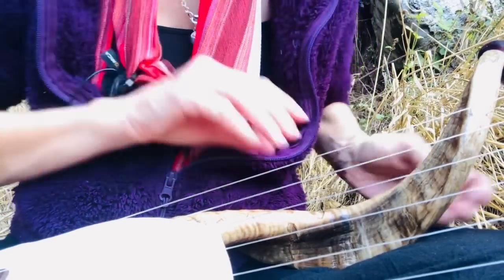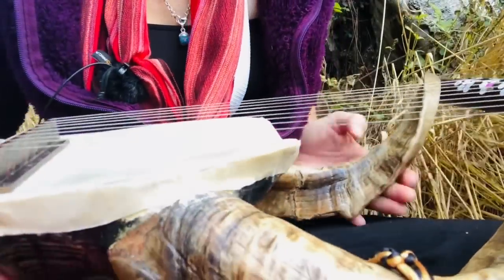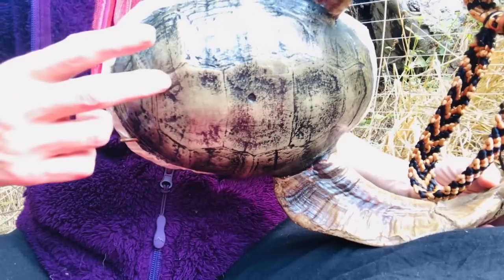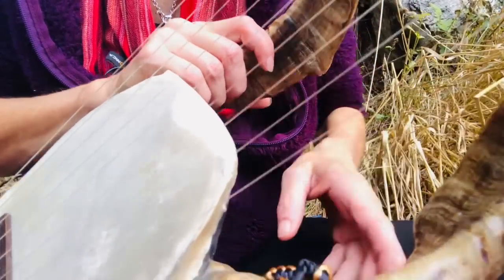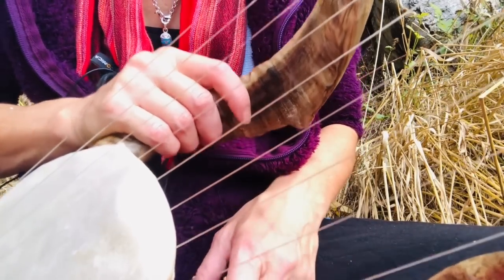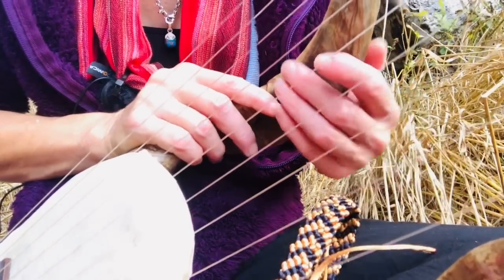But today, I have brought the lyre, the ancient Greek lyre, made out of naturally shed ram's horn, and 3D printing. This is wood, not tortoise. And it is a replica of an instrument pulled out of a tomb in ancient Greece. So this would have been about 2500 BC. These instruments would have been played.